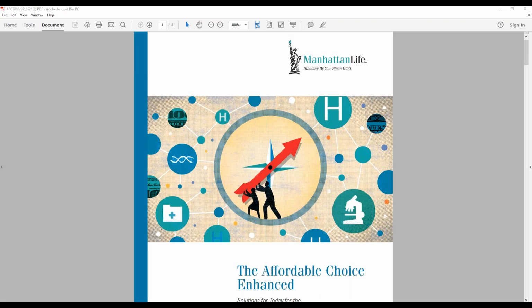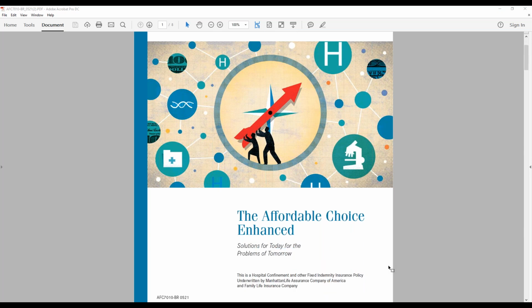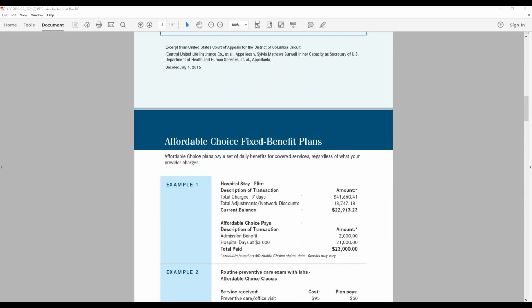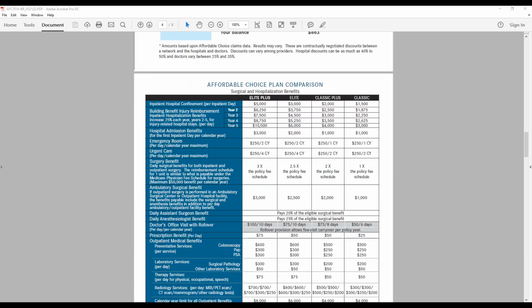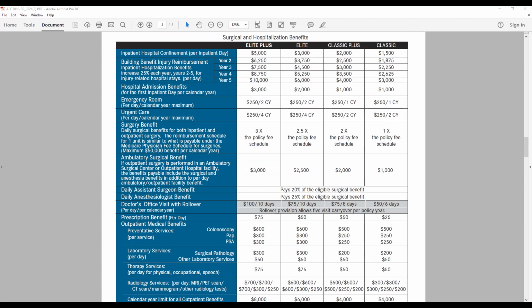So to get started, this is a product called Affordable Choice. This product is our hospital indemnity product. We developed this plan as close to a major medical as we could without it being an actual major medical plan. We tried to cover all bases of a major medical, but again, this is a hospital indemnity plan.